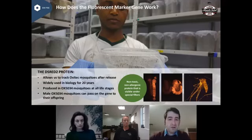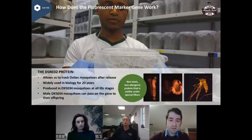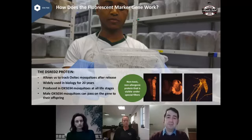Secondly, we have the fluorescent marker gene, which is present in these mosquitoes. And this allows us to track the Oxytec mosquitoes after release, whether it's the adults or whether it's the larvae or the pupae. And you can see these in the pictures here. On the left-hand side, you have a mosquito larva, which carries the Oxytec genes, which is glowing bright orange-red. Next to those, you have a couple of mosquito pupae. And again, the one on the right-hand side carries the Oxytec gene and is very clearly distinguishable. And then the one on the right-hand side is an adult mosquito, which also has this gene. And so you can see that these are very, very clearly distinguishable from the wild mosquitoes that don't have these genes.